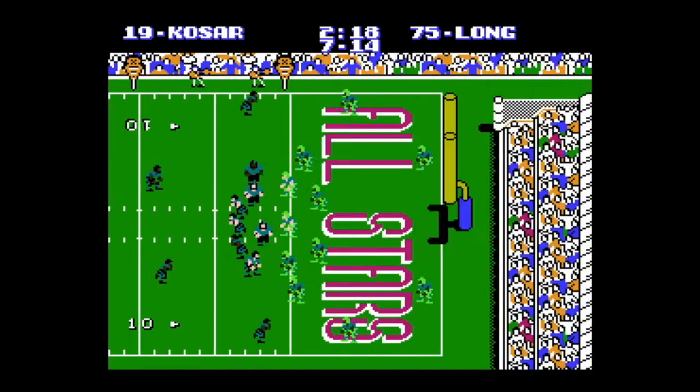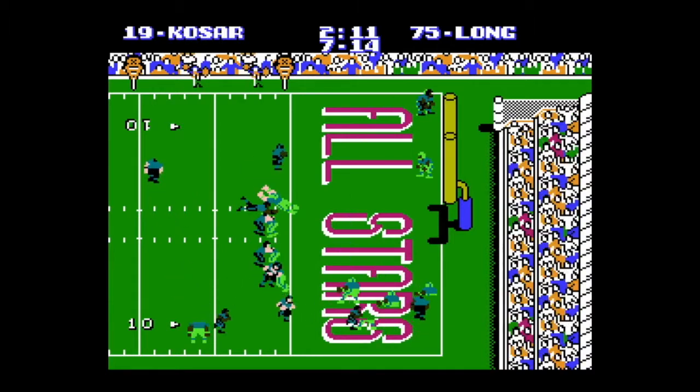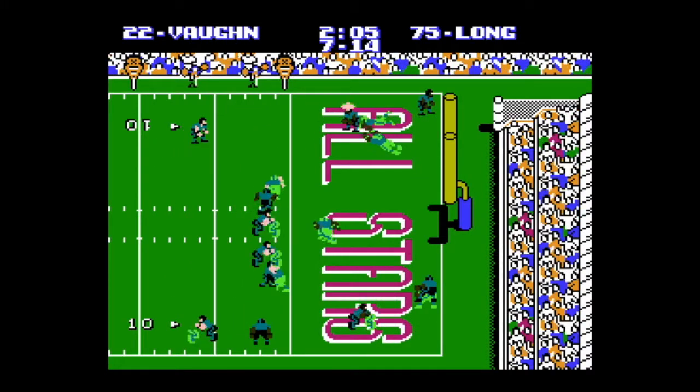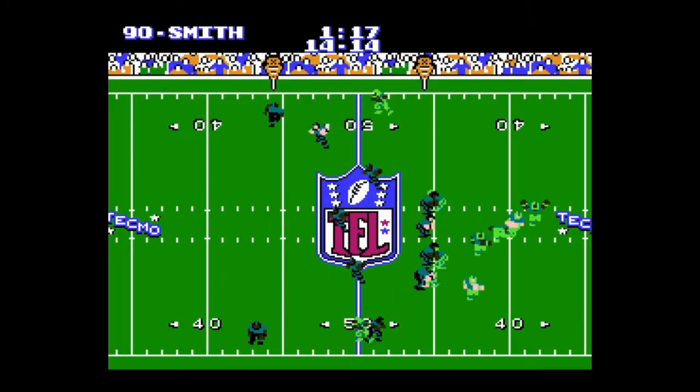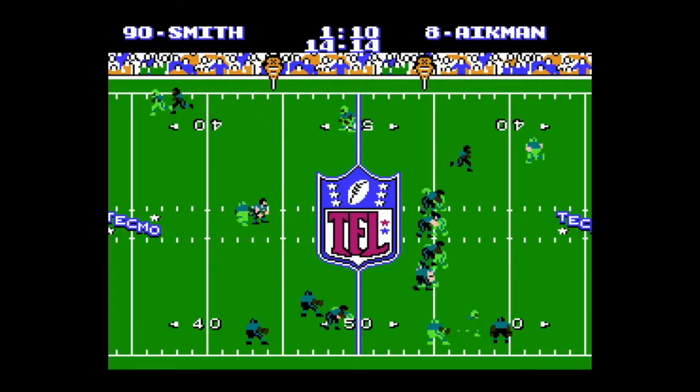Curtis Duncan getting more from Bernie Kosar. And then Bernie Kosar play action rollout bootlegs, throws it to his fullback John Vaughn in the flats in the end zone. The game is tied.